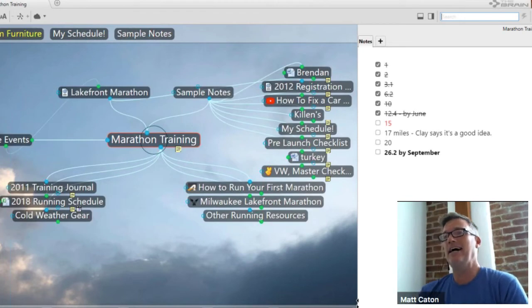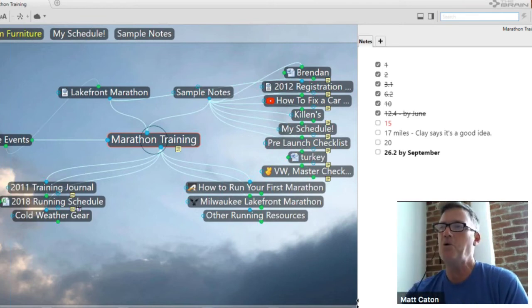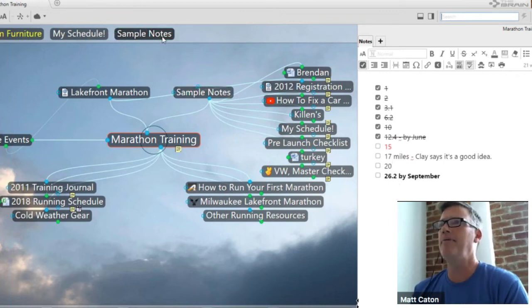Marathon training. This is my own personal hobby and interest. I ran a marathon years ago. I'm going to be doing another one. You can see I've got a lot of different web links and information, but this is just a key thought to keep track of how many miles I'm up to. The next couple of weekends, you can see I've got it highlighted in red there. I'll be running a 15 miler so that hopefully by late September, I'll be ready for my 26.2 run. So these are the checklists, and I'll be talking about checklists in just a moment as well.